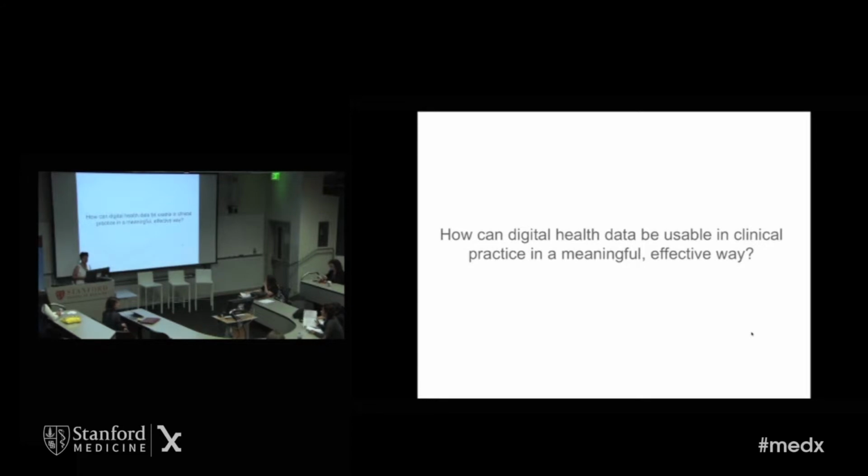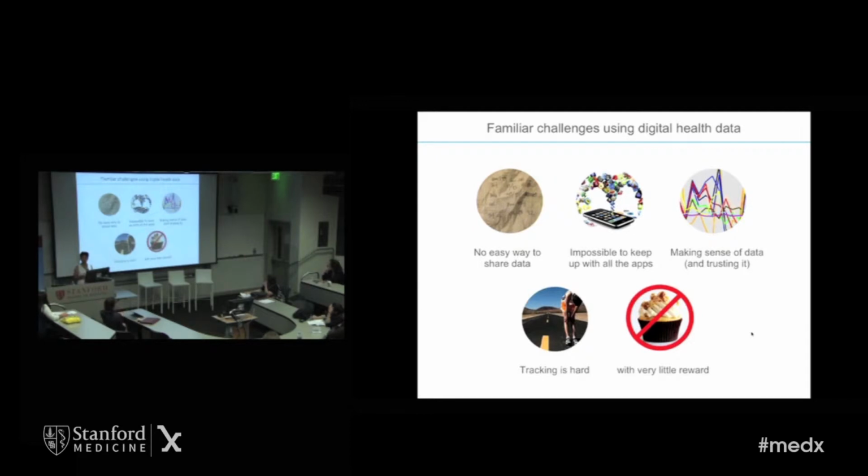So the question of the day is, how can digital health data be usable in a clinical practice in a meaningful, effective way? So before getting to treatment, let's talk a little bit about diagnosis. And for most of you, this is going to be pretty old hat. So the first thing is there's no easy way to share data. Many of my patients bring in a notebook of blood pressure readings or glucose readings, and sometimes it's meticulous data, and sometimes it's a mess.